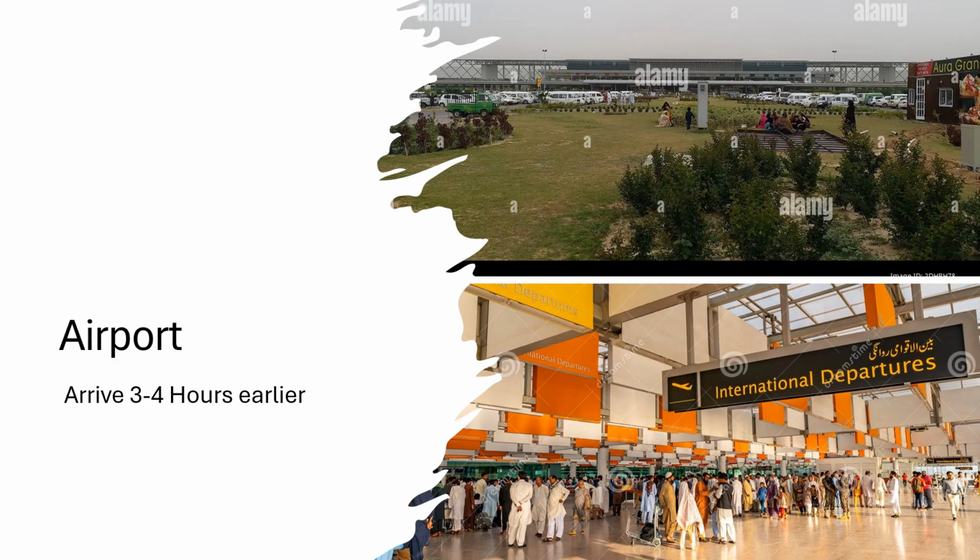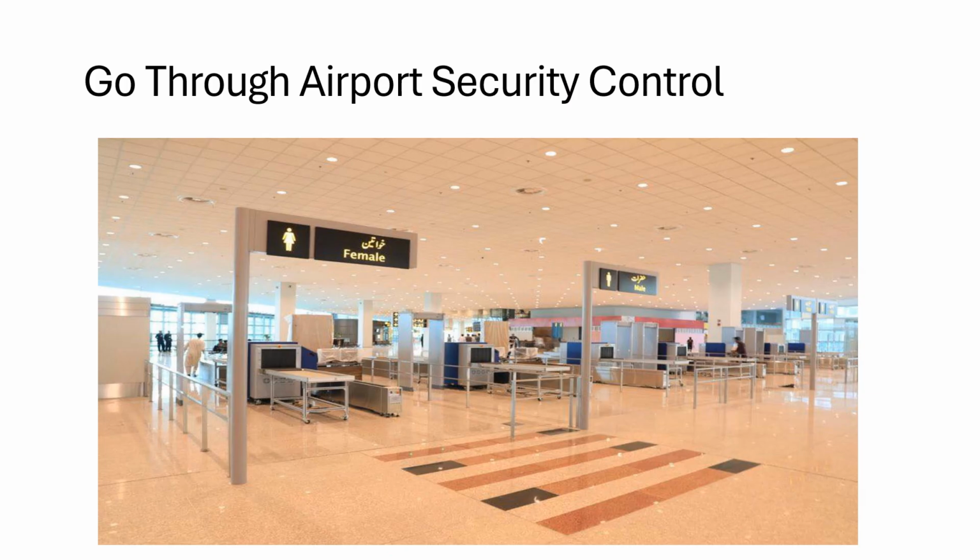As you are traveling for the first time, you should arrive at the airport at least 3 to 4 hours before your flight. Go to the line for international flights and show your ticket and passport at the entrance gate. Say your final goodbye to your family and enter the airport. After entering, you need to go through the airport security check. Follow the security procedure, including removing your electronic devices and liquids from your carry-on bag, and walk through the metal detector or body scanner as directed by the security person.